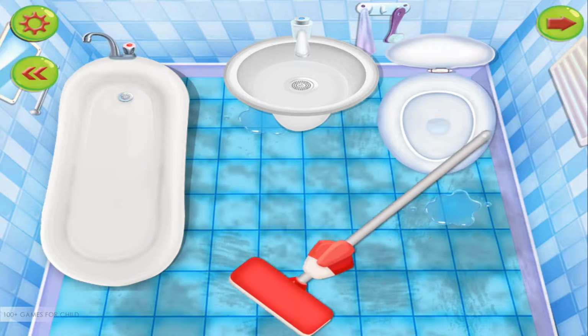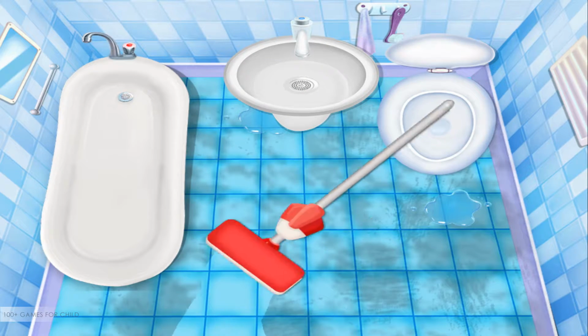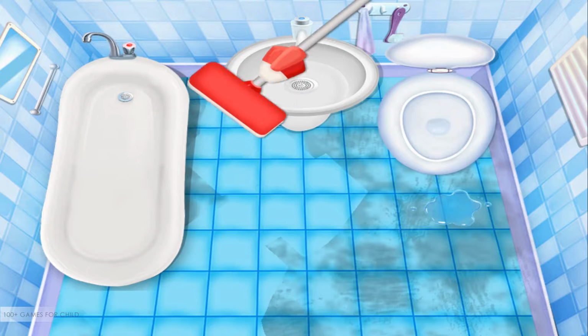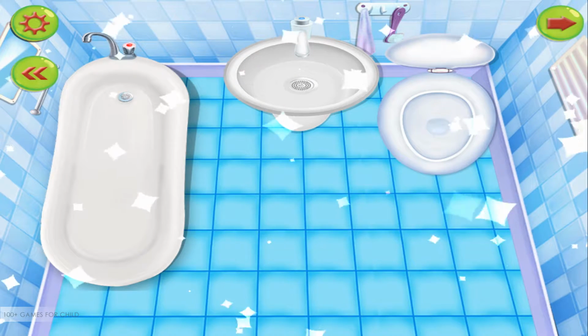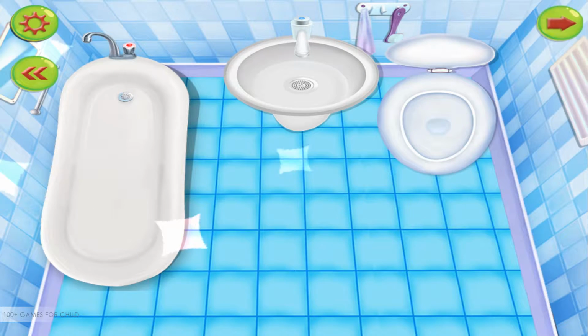Let's clean the floor of the bathroom. Use the mop to clean the floor. Well done. You did a great job.